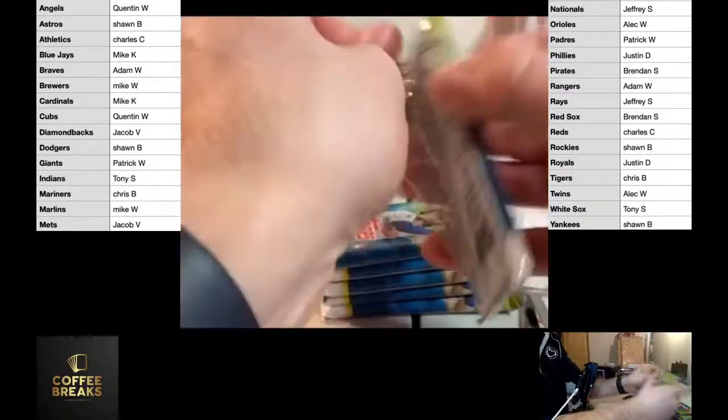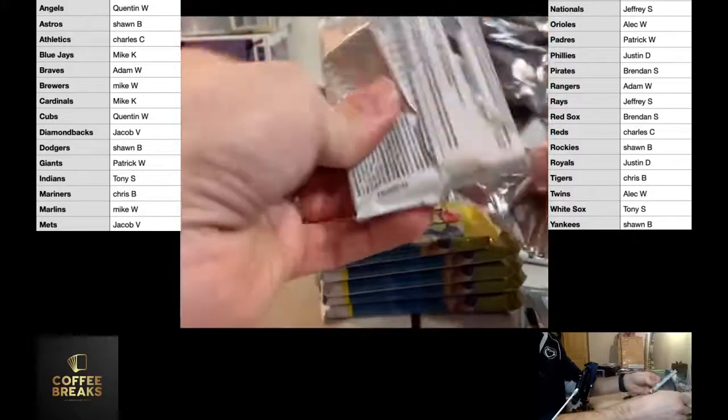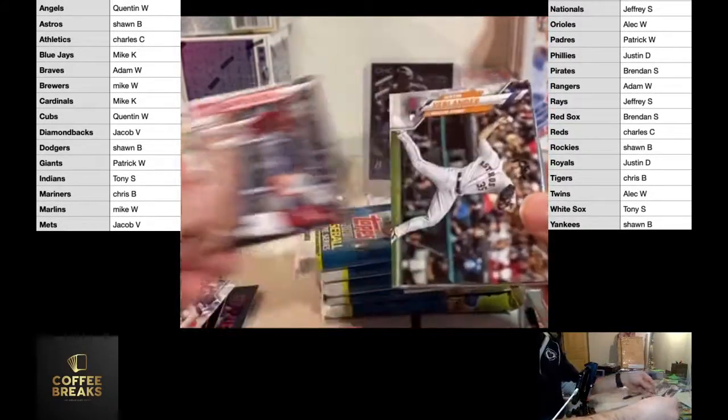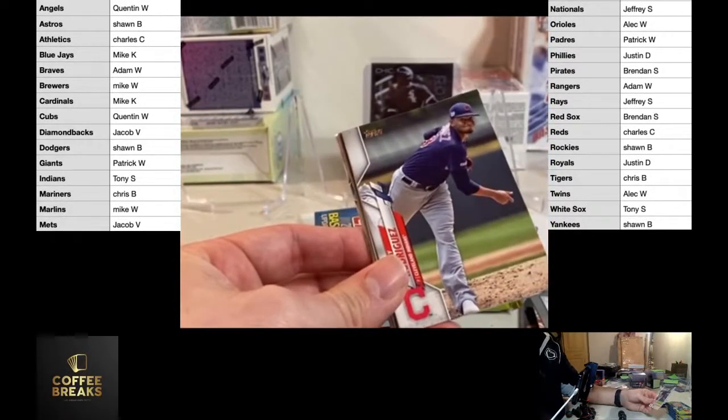So we got what? This is blaster number 1. We did a hanger. We have 2 more blasters, a mega, 3 more blasters, a mega, and 4 hangers mixed in between the 2 seasons. Nico Horner.